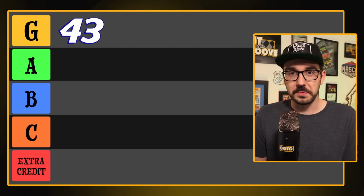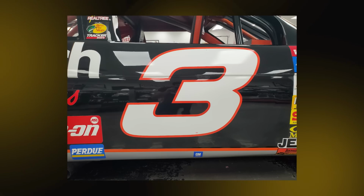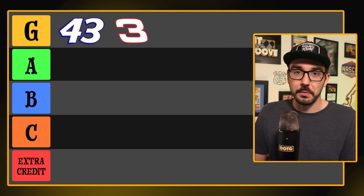Easy Groovy tier, as is the Richard Childress Racing number 3, the Earnhardt 3. I would argue this is the most iconic number logo in NASCAR history. It still weaves its way into popular culture. It's fashionable, it's timeless, 3 for Dale, the Intimidator, easy Groovy tier.